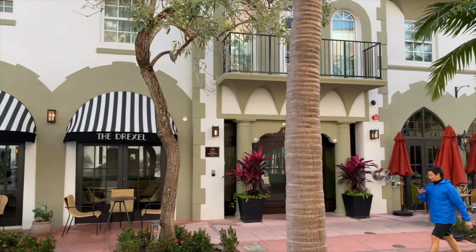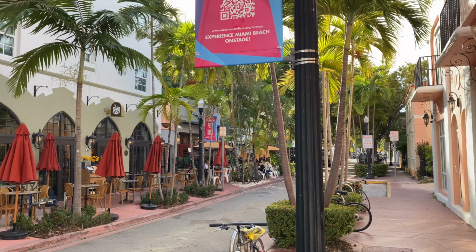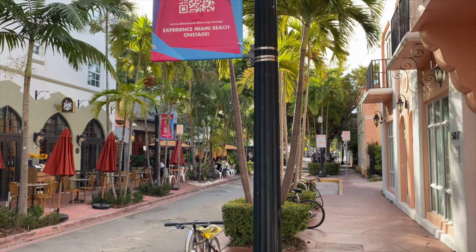We found ourselves on a road called Espanola Way, a foot traffic only strip in Miami Beach that is a must see if you are ever in town.